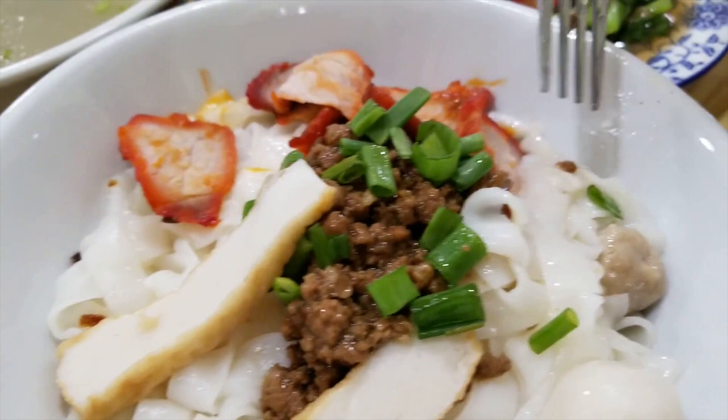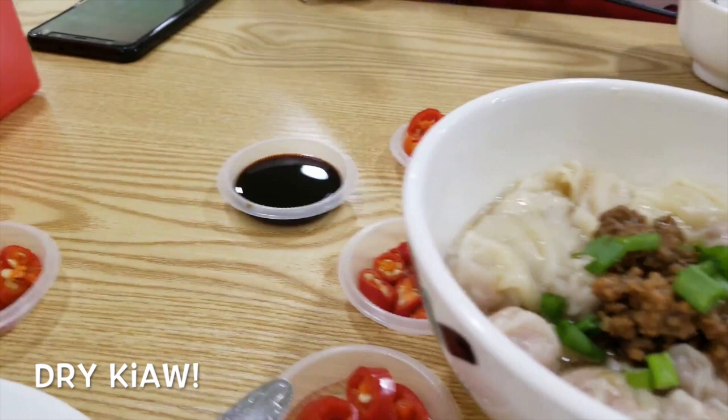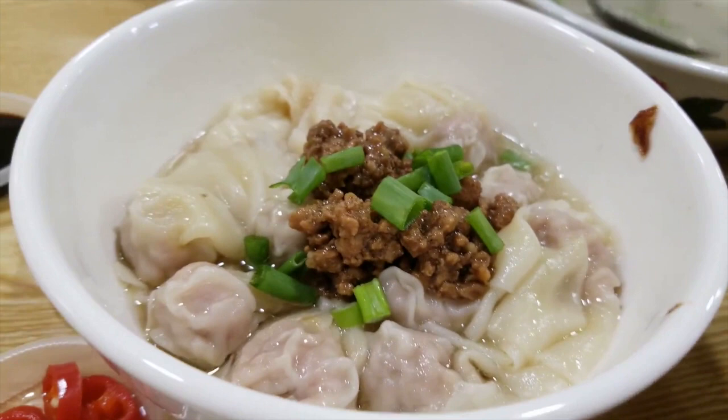Oh, okay. So this is locally called char siu, right? Char siu. Yes. And then, do you believe this is fish cake or pork cake? Fish cake. Wantan. But in Kuching, we call it kiaw. I will give you the spelling. Dry kiaw, okay? I noticed that. I was like, what is that? Why do they call it kiaw? It's like a wonton, right? Yeah. They have the soup one. I ordered the dry one.